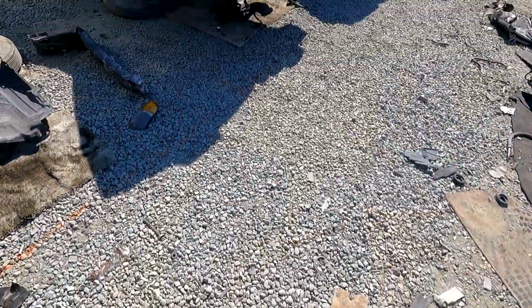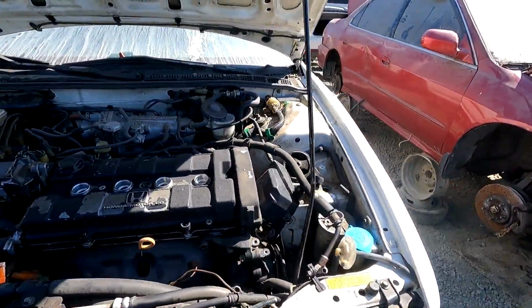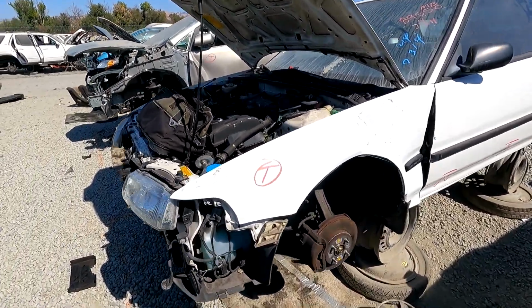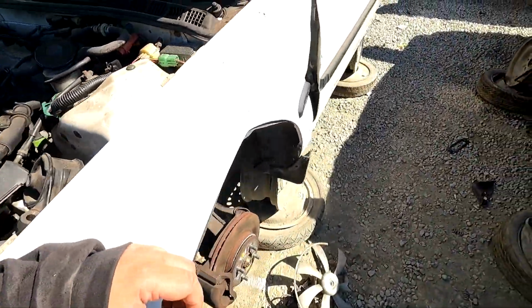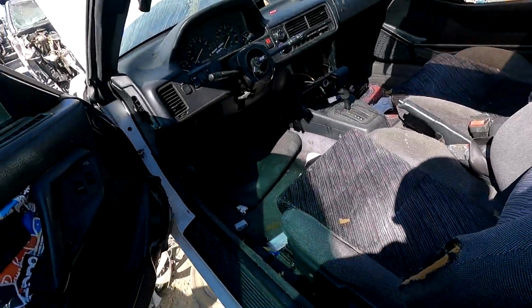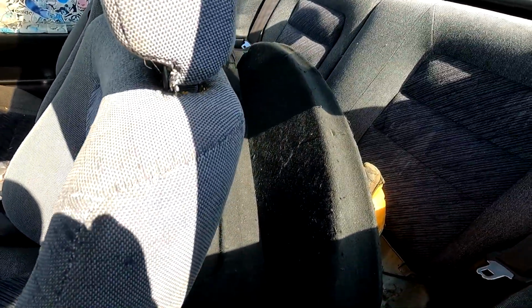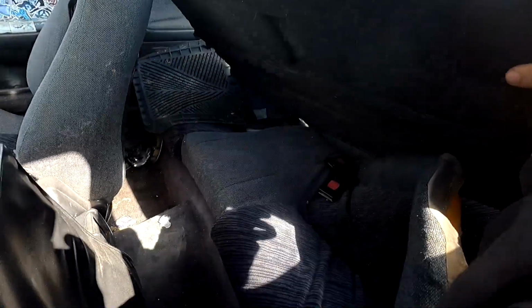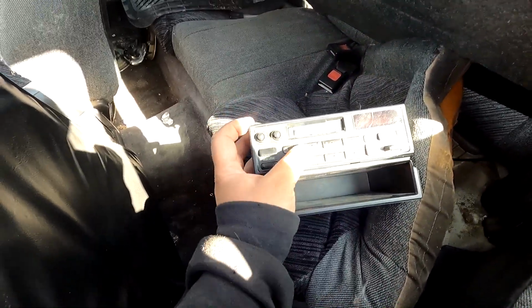Feels super fake. Ooh, I got a white DA. This actually came in here complete. I saw it. Automatic. Oh damn, pretty clean in here, other than it being in the yard. But got the cargo on here. Oh wow, factory.